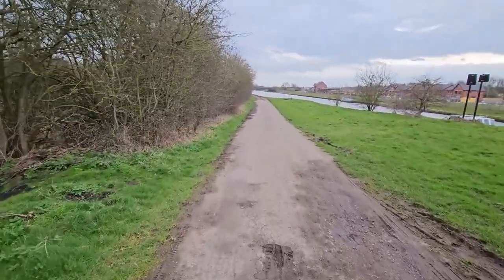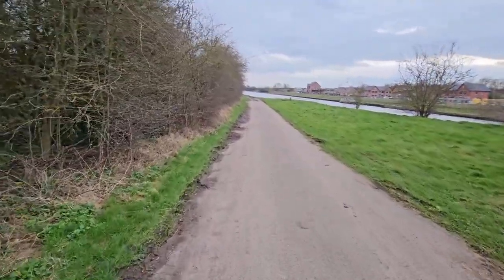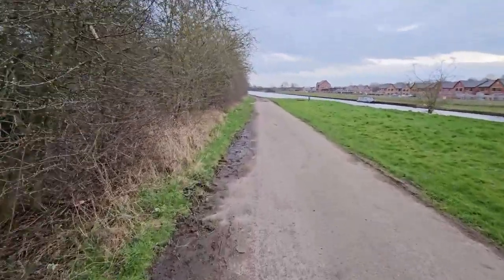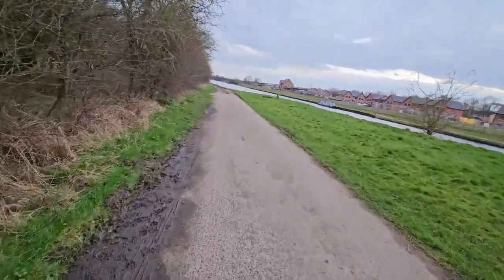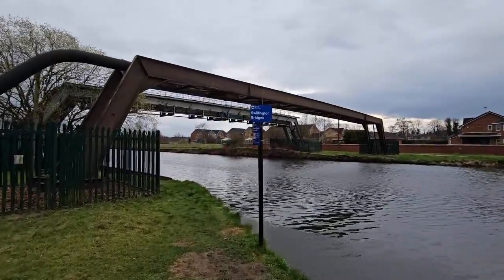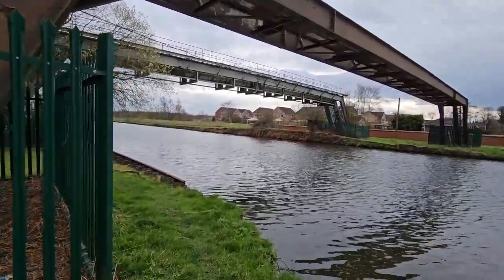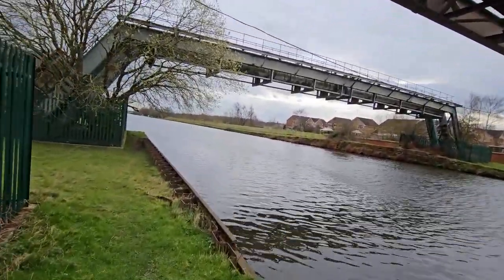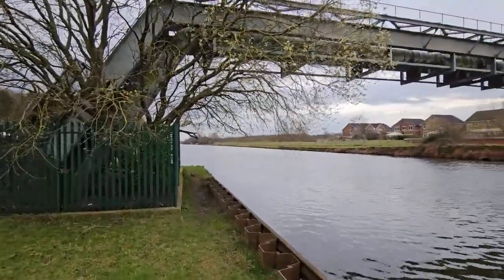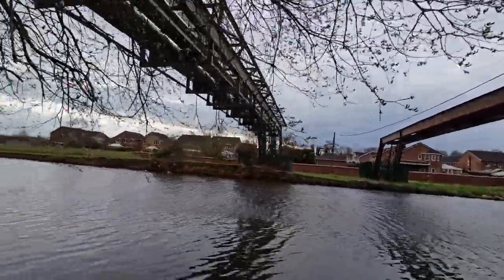So I'm on the last leg now, heading back to the little car park, and I'm going to stick to the towpath all the way. I've had far too much mud and far too much excitement for one afternoon. I thought at first, the first time I came down here, these were footbridges, but they're obviously not. They're for to carry the gas pipes over the river.